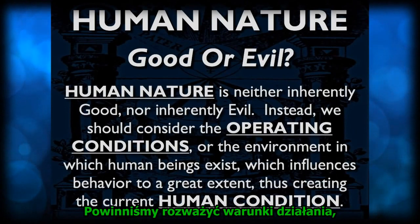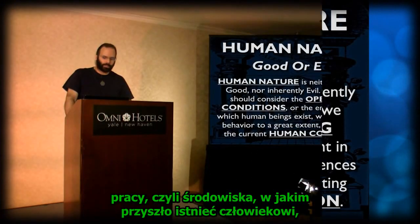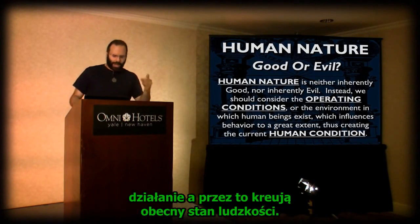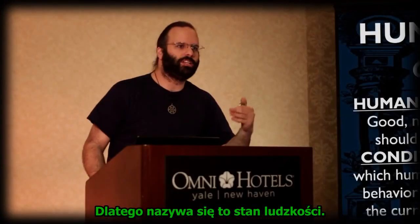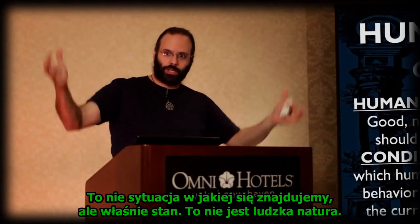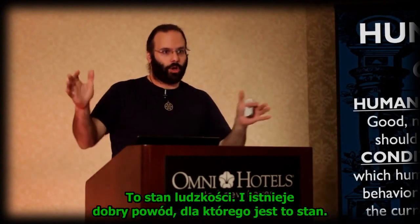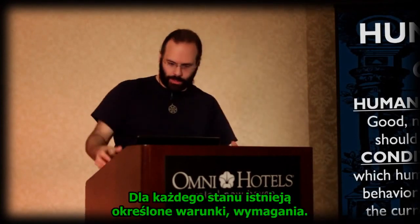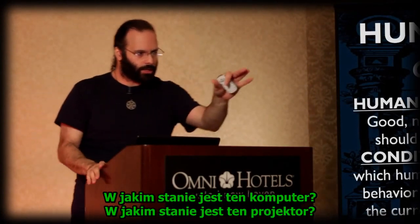Instead, we should consider the operating conditions or the environment in which human beings exist, which influences behavior to a great extent, thus creating the current human condition. That's why it's called the human condition. The situation we're in is called the human condition. It's not called the human nature. It's called the human condition. There's a reason it's called a condition. For any condition to be in place, well, hey, what condition is my computer in right now? What condition is my projector in?